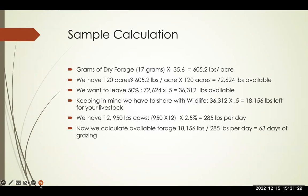So now that we have that number, we can divide the total amount of our dry forage left over, which is that 18,000, and then we divide it by 285. So we can do that. And so now, once you do that, all 12 of those cattle at 950 pounds can stay on that 120 acres of rangeland for 63 days of grazing.